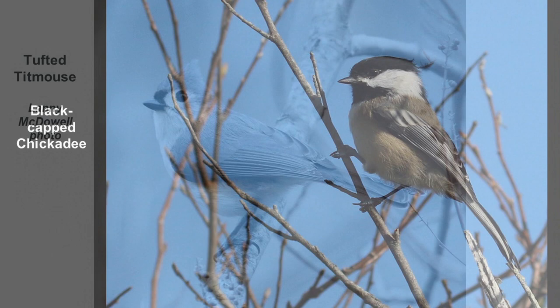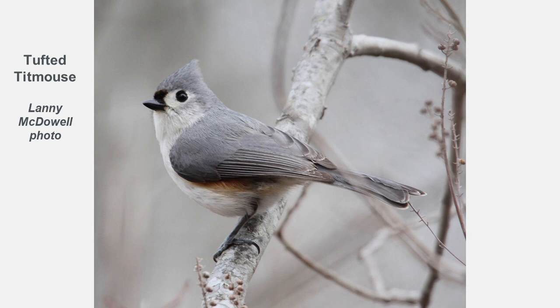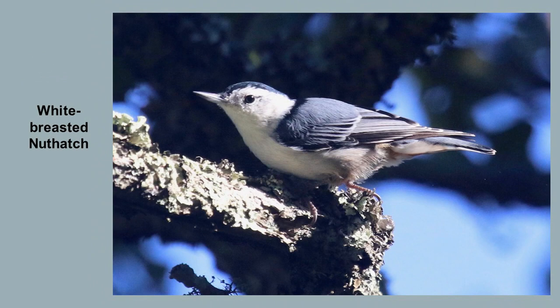This is the tufted titmouse, which is a little gray cardinal, which is related to the chickadee, which again is resident here, spends the winter, and flies around in little loose flocks in the winter. They'll be found with chickadees and downy woodpeckers and white-breasted nuthatches, which is what this is.